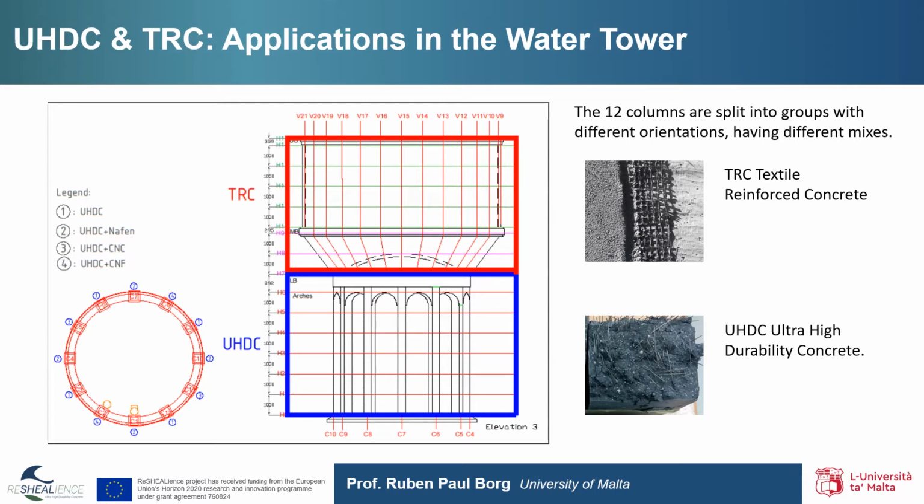The ultra-high durability concrete and the textile reinforced concrete were developed for their application on the water tower structure. On different parts of the water tower structure, the ultra-high durability concrete, as a self-compacting material, is applied to the reinforced concrete columns of the water tower, as indicated in the blue box in the diagram. On the other hand, the textile reinforced concrete is applied to the shell elements of the structure, to the drum, to the conical structure and the dome.